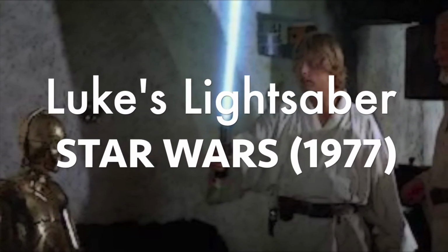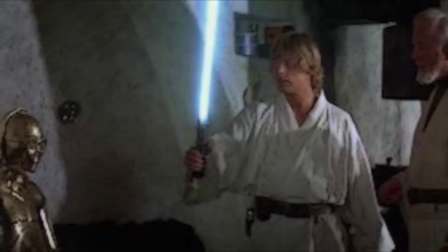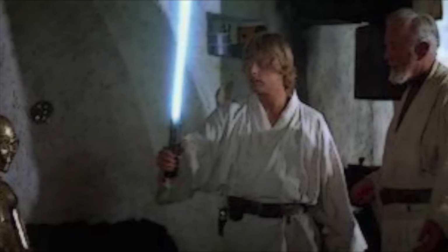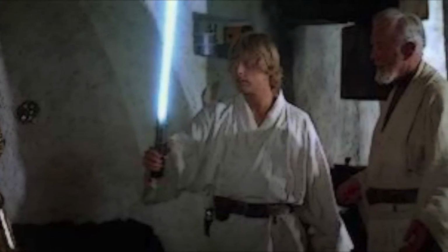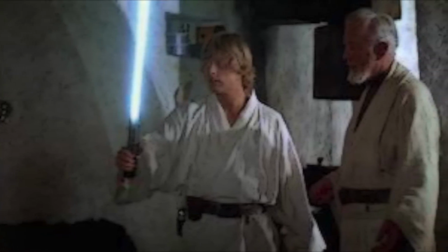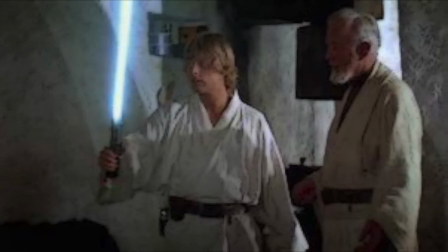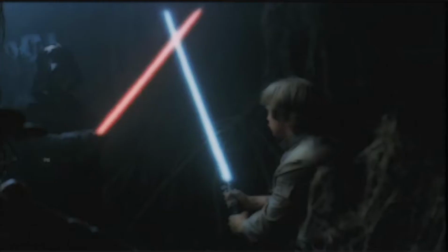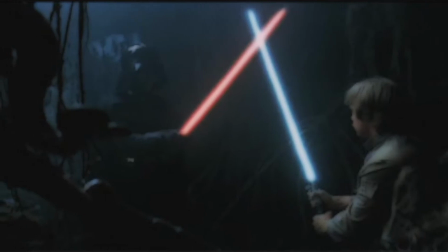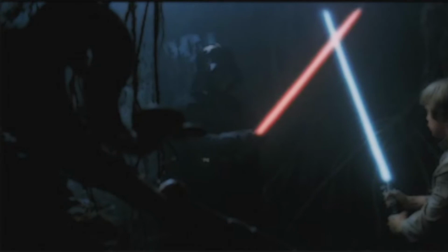Luke's lightsaber from Star Wars 1977. This iconic prop was used in Star Wars and its sequel, The Empire Strikes Back. Given to Luke by the Jedi Knight Obi-Wan Kenobi, the prop featured prominently as Luke's principal Jedi training weapon, most notably in his battle with Darth Vader on the Cloud City of Bespin, until this happened.